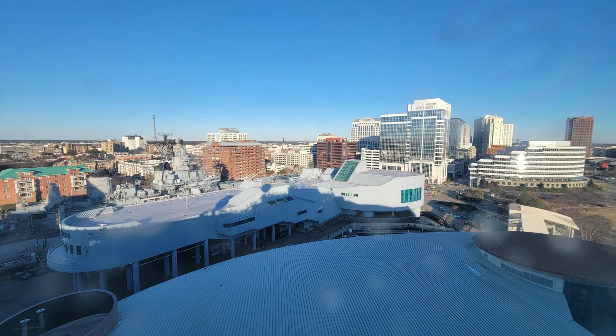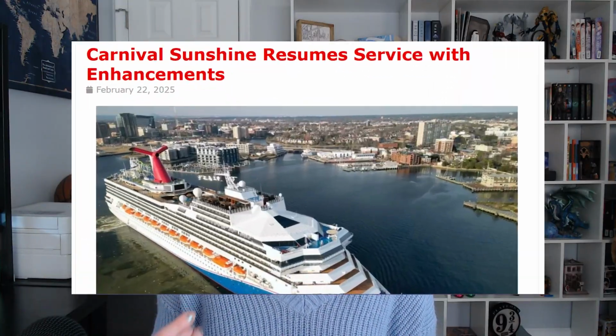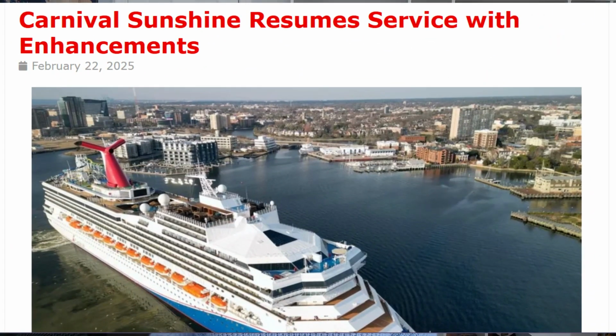So we just got back from that and we did decide to go with Carnival because that was the one line that is currently leaving from Norfolk, Virginia, which is our closest port. We had no idea when we booked this cruise, but the Carnival Sunshine, which is the ship that leaves from Norfolk, was due for a complete revamp, and that just happened in January of 2025, and only one other cruise group embarked on the new Carnival Sunshine before we did. So we were the second group of people to go on this ship.